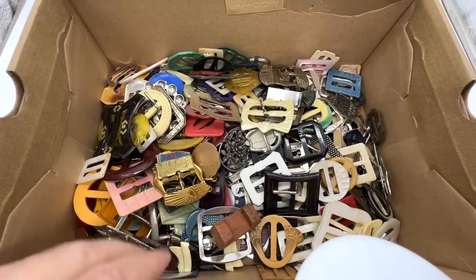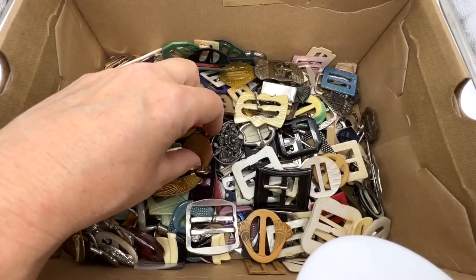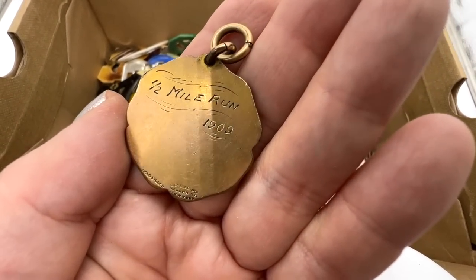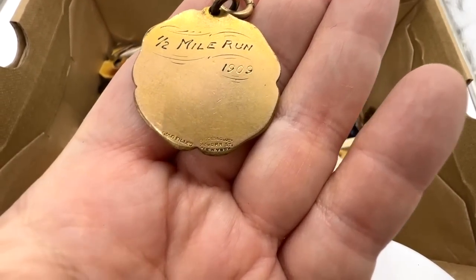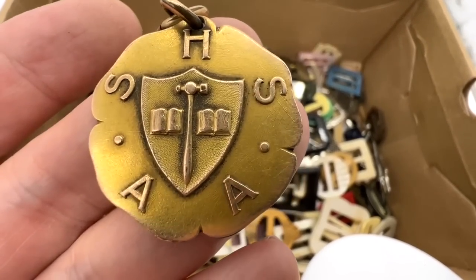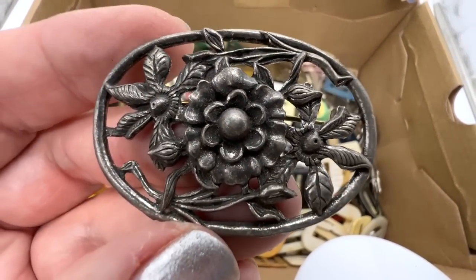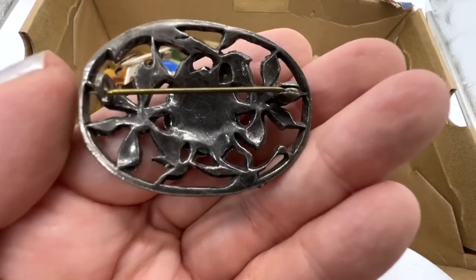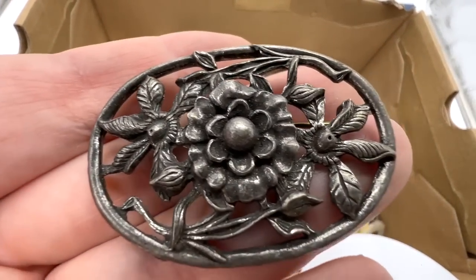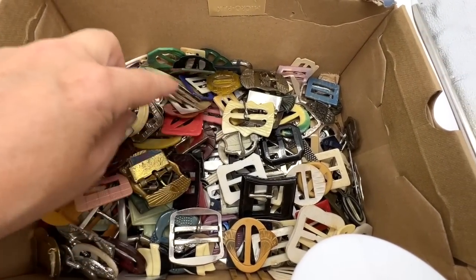Look at these. Some of these are likely, oh, that's weird. Some of these are likely Bakelite, but then I saw this kind of stuff. Half Mile Run, 1909, Goldfield. Okay, I don't know what this organization is, but I'm going to find out. And then I saw this in there. I was like, wait a minute, wait a minute. That's a cool old thing. I actually love that. And there's another one that was sort of similar to it.